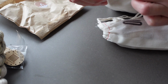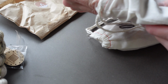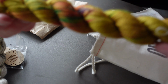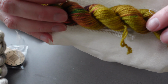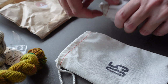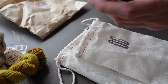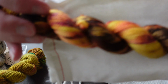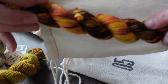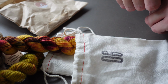And then last but not least, Chelsea Lux. 5 is taxi cab. Oh, yes, it is. That's my color right there. And number 6 is Holly Jolly. Oh, not what I was expecting, but very fun. Okay, all caught up, and now I need to seriously get to knitting on my Advent scarf.